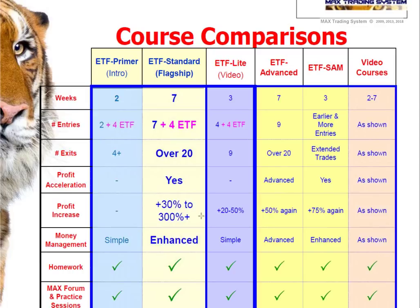The standard, if you compare, say, a primer chart versus a standard chart, you can make an extra 30% to over 300% more profit because of our scaling techniques. And even though we're adding to the positions as the trend itself is unfolding, counterintuitively, it becomes safer. The standard requires homework as well. Well, you don't have to do it, but if you don't, you're kind of missing out on the course itself. We want to make sure that you actually do understand what we're talking about. And once the course is finished, and this applies to both primer and standard, you'll be invited to the practice sessions and to the MAX forum.